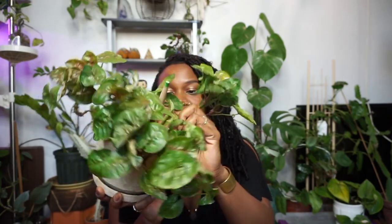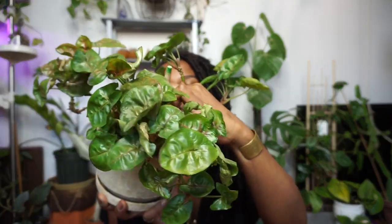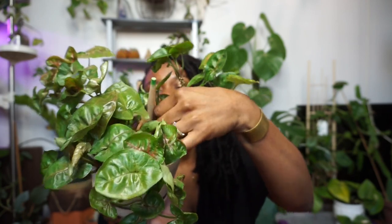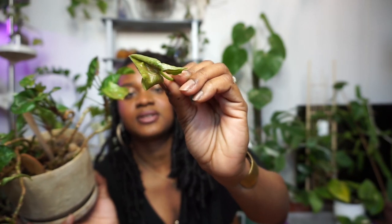So I decided to behead the whole entire plant and basically just break off any piece of foliage that looked ugly. So for example, like this, I could get rid of this. This is really ugly. And this one doesn't have any thrips damage, but it looks just ugly in general. So I'm just gonna break this one off.